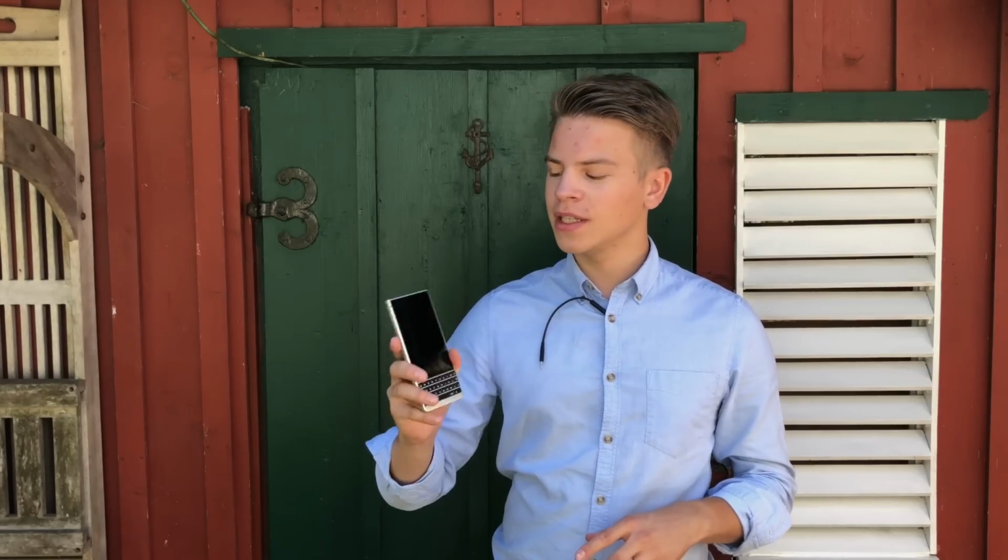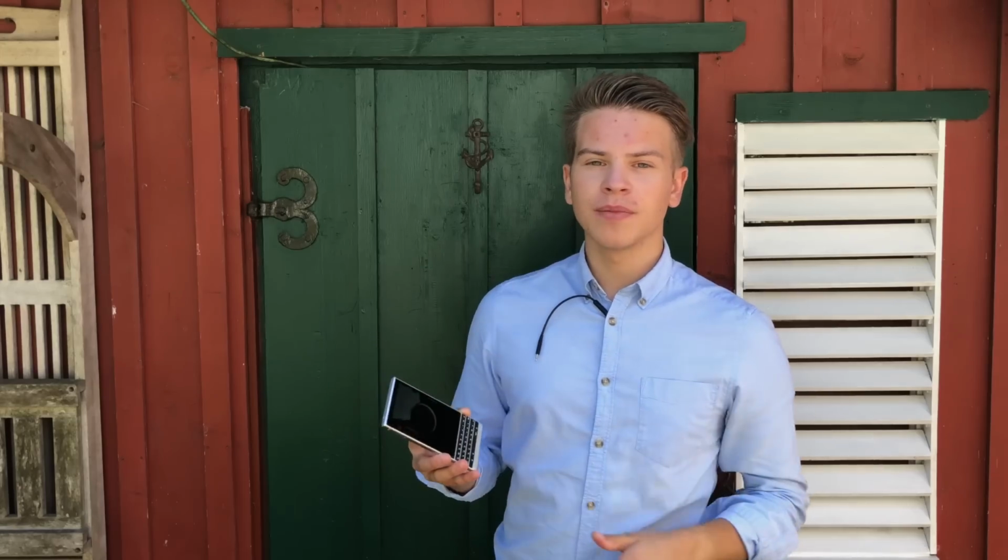And of course, it also has apps like the BlackBerry Calendar or the BlackBerry File Manager, which is now also available on the BlackBerry Key 2. So yeah, pretty cool. I really like the software experience, and I would choose it over every smartphone. It is using Android Oreo, but it will get updated essentially to Android P in the future.